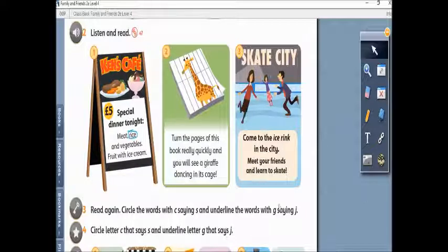Okay, now look at exercise number three. Exercise number three is asking you to read again. Please read at home. Then circle the words with C saying S. So we have to put a circle around the words with C saying S and underline the words with G saying J.